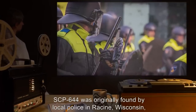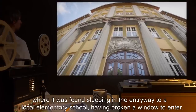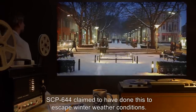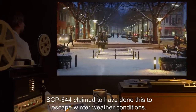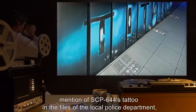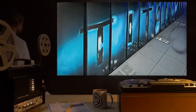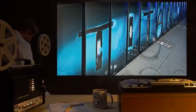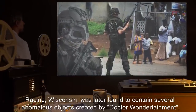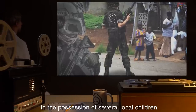SCP-644 was originally found by local police in Racine, Wisconsin, where it was found sleeping in the entryway to a local elementary school, having broken a window to enter. SCP-644 claimed to have done this to escape winter weather conditions. An automatic Foundation web crawler picked up a mention of SCP-644's tattoo in the files of the local police department, and it was acquired shortly after. Racine, Wisconsin was later found to contain several anomalous objects, created by Dr. Wondertainment, in the possession of several local children.